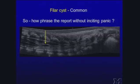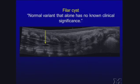But when we're discussing the little filar cyst, where everything else is stone cold normal, some of my colleagues don't even mention it because we see it so often. I will put it in the report because we are seeing it, but you got to make sure that it doesn't get a clinician all unduly excited. And very often, what I'll just say is, it's a normal variant, a common finding that alone, in absence of anything else, has no known clinical significance.